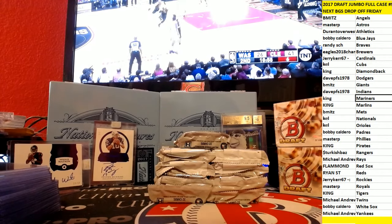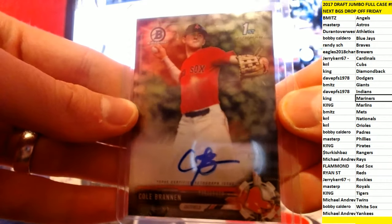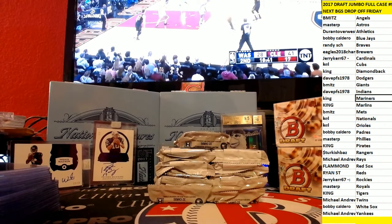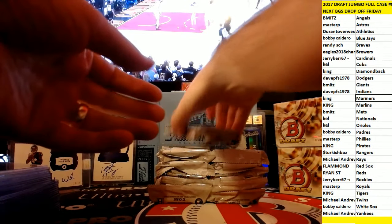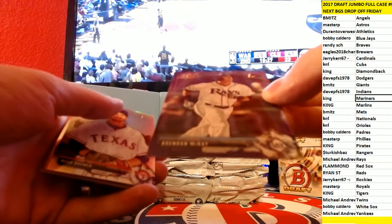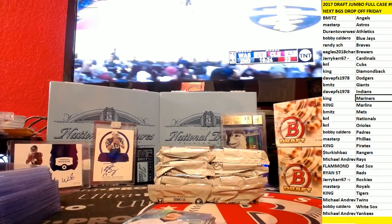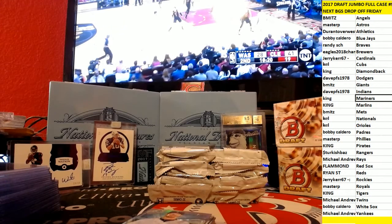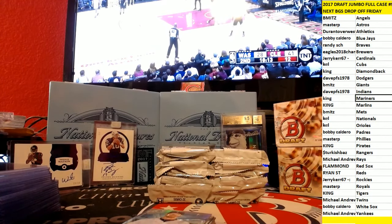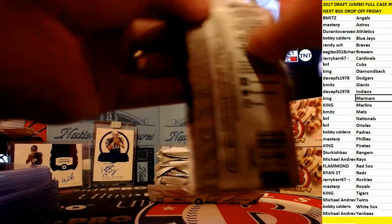I black labeled one of his base. Sold for a couple hundred bucks. Pretty sharp example there as well. Oh, there you go. Okay. Very nice. Jacob Heatherly. Brendan McKay. A little ding around the corner, but nice piece of paper there. These autos are tough.